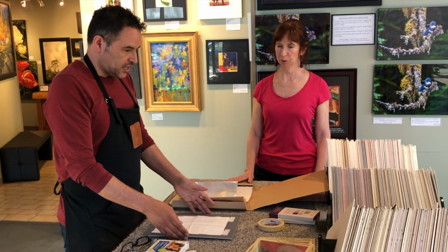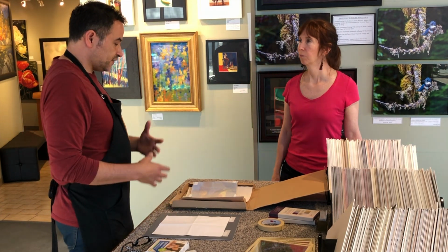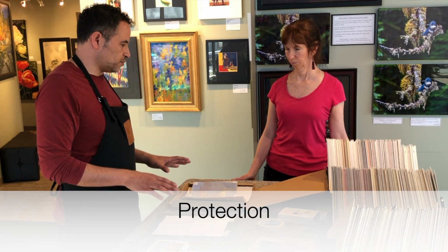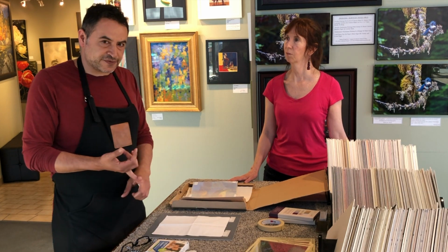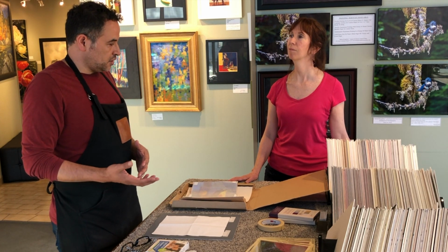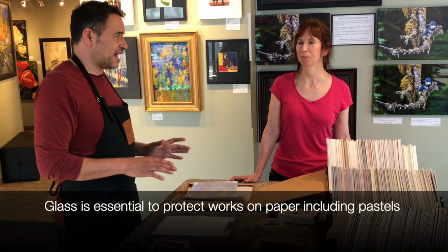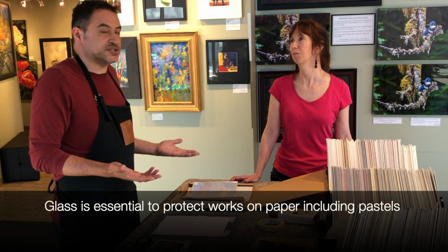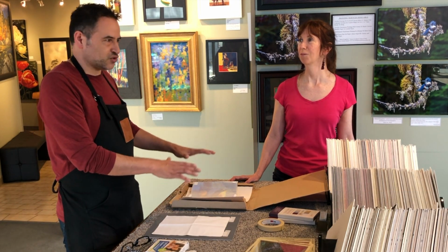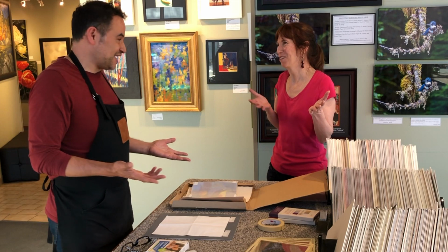Mm-hmm. So what's next? From there, once the work comes into the frame shop, or if the artist is going to frame it, the next thing is protection. Picture framing is essentially protection first, so the artwork can last a long time, and then it's aesthetics. So when we look at works on paper and soft pastels, glass is essentially a must. We can't get away without it unless an artist wants to shellac or resin coat their work in some manner, which means it's not really pastel.